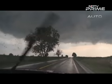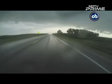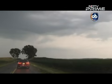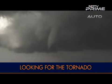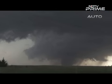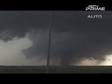The storm is starting to form. We can actually see the base of the supercell starting. That funnel is just a little piece of the massive amount of energy. Look at how it's wrapping right in on it. See that? See how fast it's wrapping back in? Oh, I think it's touching down.